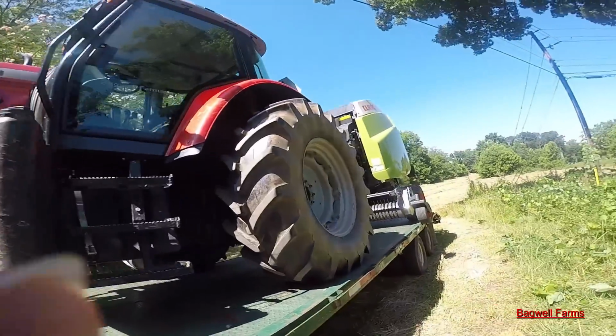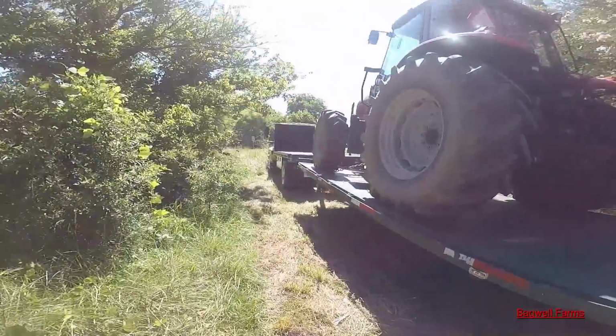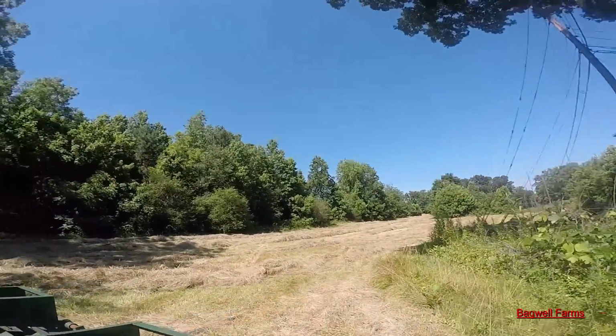Alright, just got here, fixing to unload this thing. Come up here to the International. It pulled pretty good, handled the load very well.